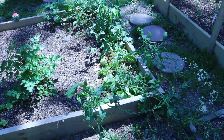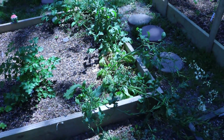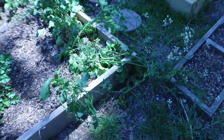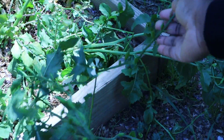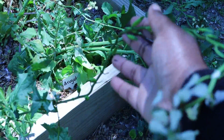And lastly on this side is this big beauty. This is my arugula. Let me try to get you in close. It has gone to seed, as you can see here. All these little seed pods. It's gone to seed.